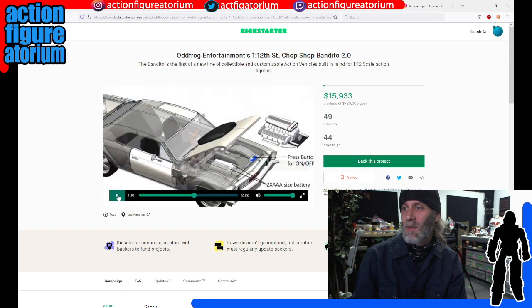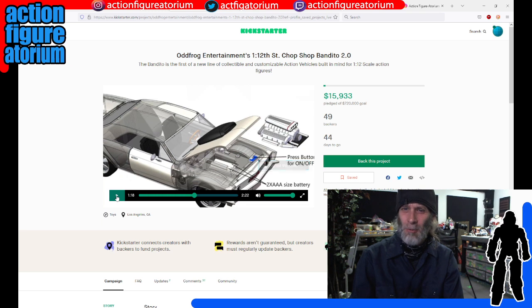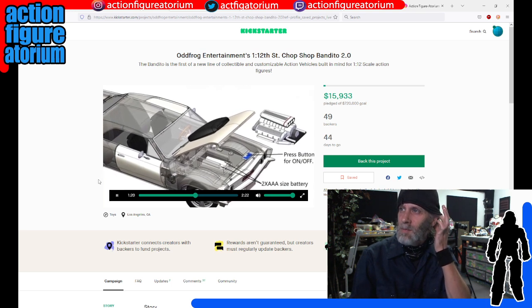The engine is designed... Now, do they call it the Bandito to give it a kind of Hispanic thing? Is this kind of like they're really trying to say this is the Robbie Reyes Hell Charger? To be removed for future customization.